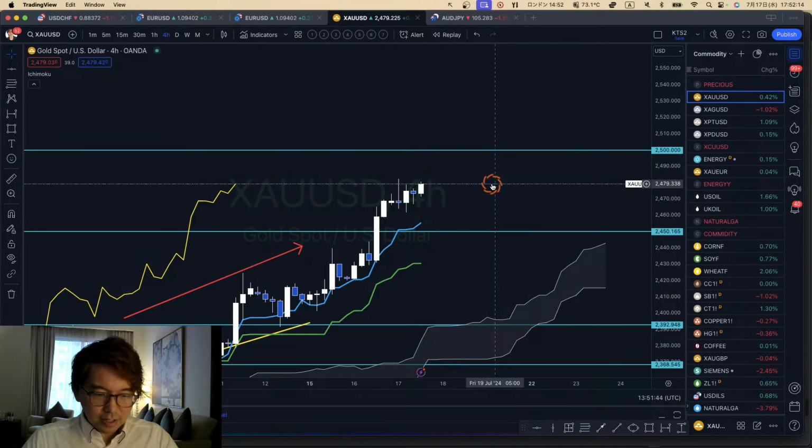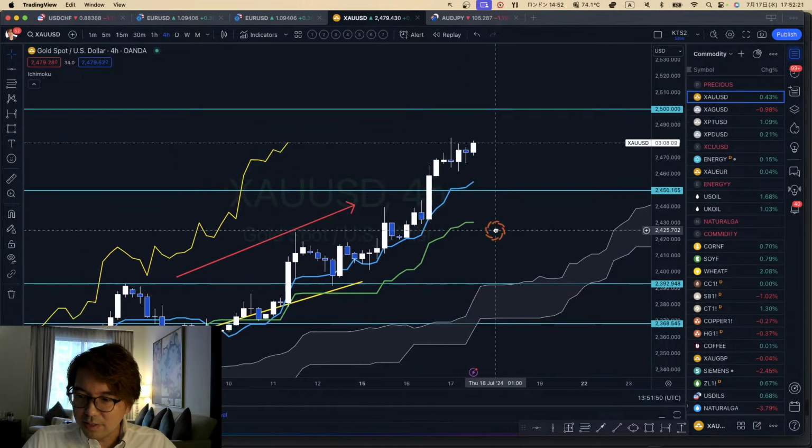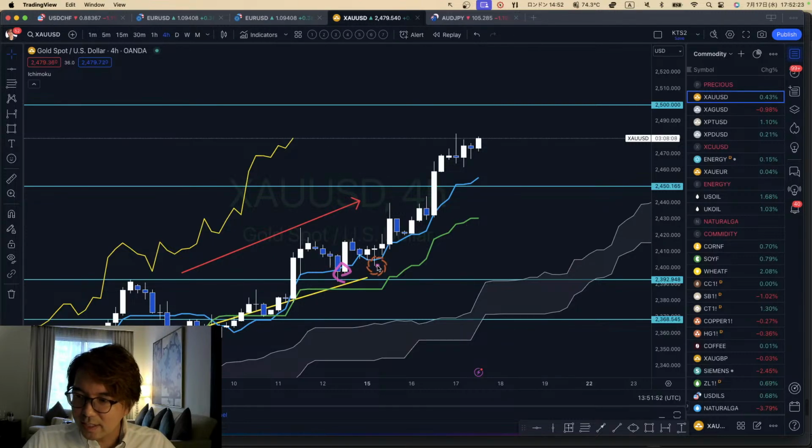So we will see. There are also some Tenkan-sen, Kijun-sen bounces. I mean Tenkan-sen bounces, especially once, twice, and three times. Here also some minor bounces too. So as long as price is above the Tenkan-sen, it's bullish.